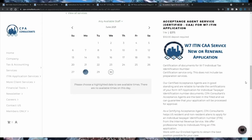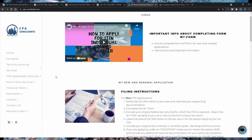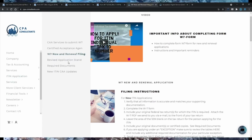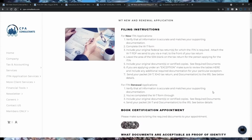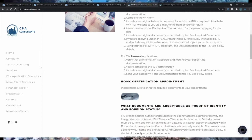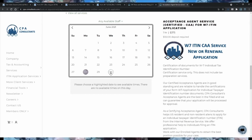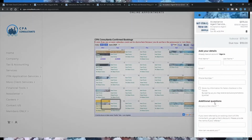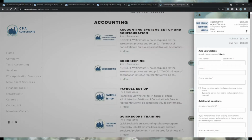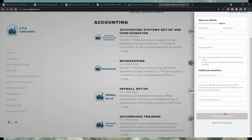So to book an appointment, let's do that again. To book an appointment, ITIN, remember ITIN, and then W7 new and renewal filing. I have the booking link on all of the pages, but click on the book, and then it's going to pop up another window. From here, you can schedule an appointment. So our fee, you have this fee. Just complete your information on here.